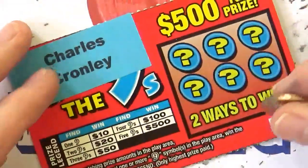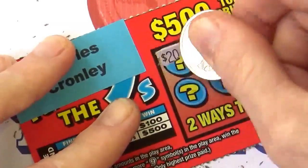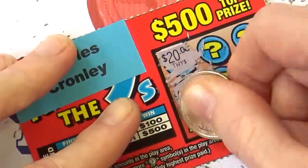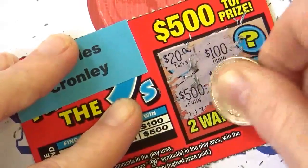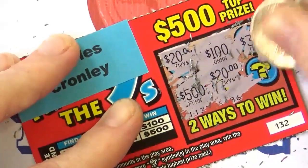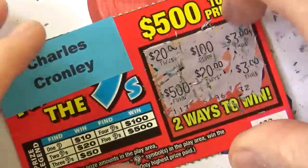Next up, Charles Cronley, another one of our medal winners. 20, 500, 100, 20, 3, and 3. Let's see, Charles is a medal winner, so there won't be an additional prize in the back here.